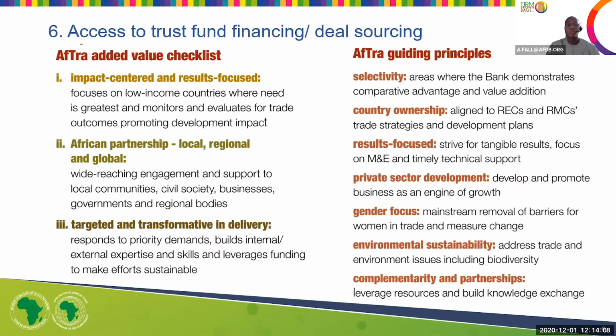Private sector development, essentially, all our activities have to be private sector driven so that we can drive in economic growth. There's also a big gender dimension in all our activities. There's a mainstreaming of gender, for example, to remove barriers for women in trade and measures. Recently, there was a project in Rwanda where in the mid value chain there's a huge gender dimension. Environmental sustainability, all our activities also have to be tied to obviously the bank's environmental safeguards.